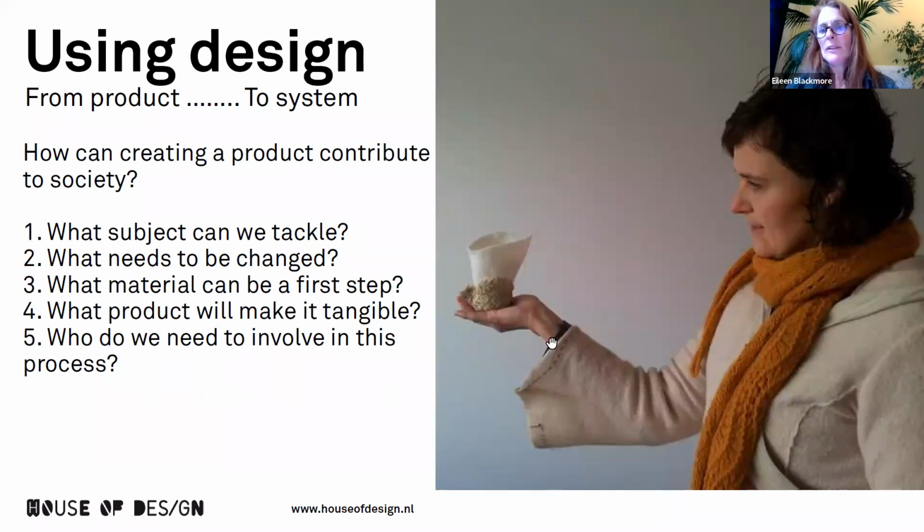And this is an example of how we create our projects. First we have a look at, okay, what is a societal issue that we would like to address? So what subject can we tackle? And then we look at, okay, how can we change it? What is necessary to do this? And if we choose material as a first item to start making this change, what would it be? And what will be the product that will tell the story? And then, not unimportant, who do we need to involve in this process?